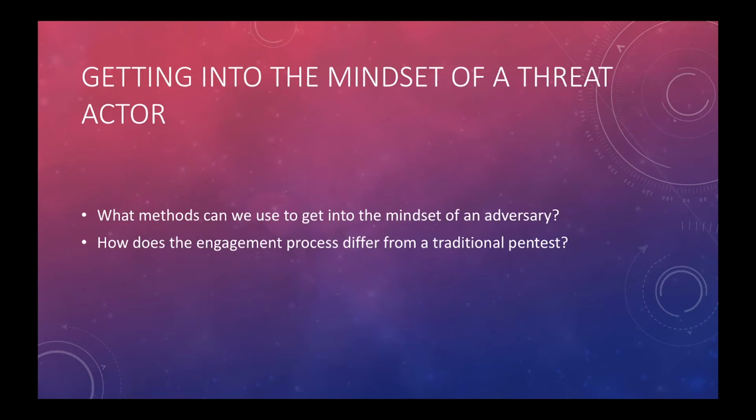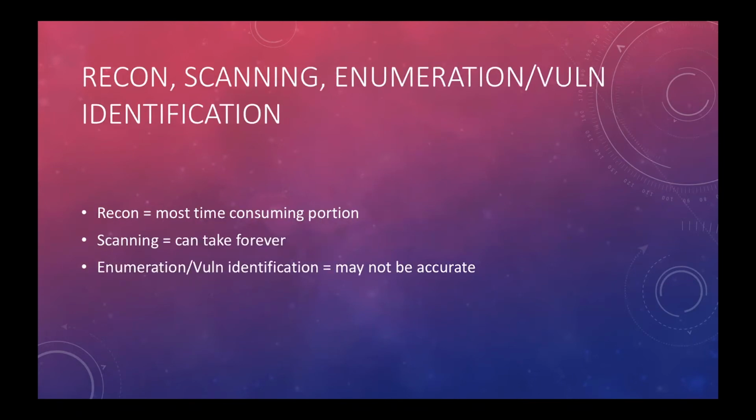And how does the engagement process differ from a traditional pen test? We'll get more into that because there are obviously some similarities and a lot of differences when it comes to pen testing versus a typical red team engagement. So I wanted to cover a couple of the typical pen testing methodologies as far as the typical process, and throw in a kind of red team spin to them.